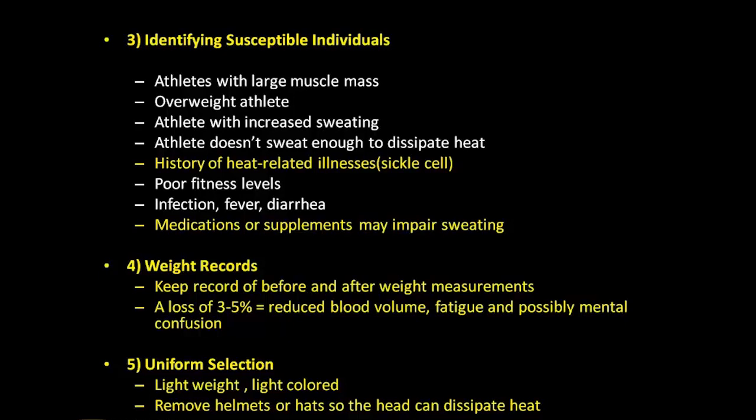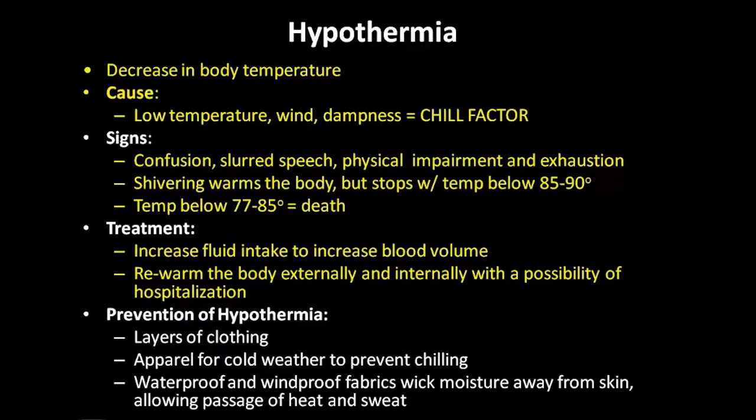A loss of 3 to 5% of body weight during a workout reduces blood volume, causes fatigue, and possibly mental confusion. The fifth and final method is uniform selection. Keep it lightweight and light-colored, and remove helmets or hats so the head can dissipate heat more effectively.